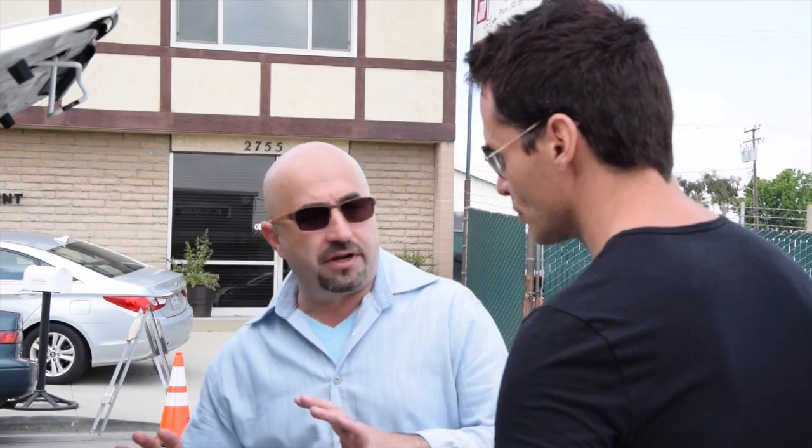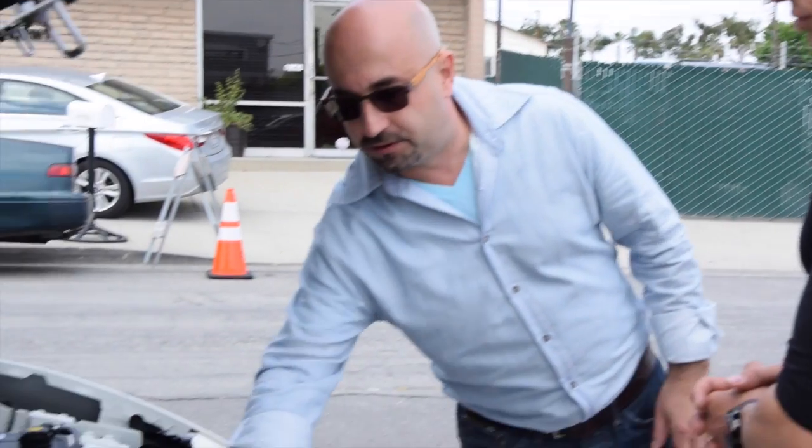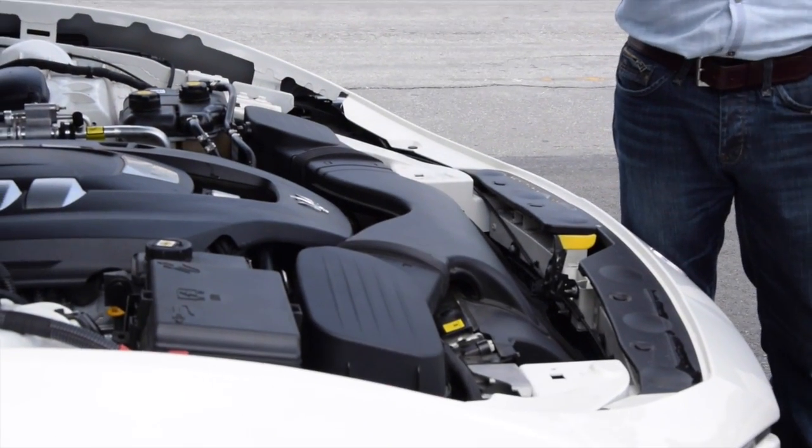First thing we did is we got rid of the factory restrictive paper air filters and got BMC air filters from Italy. That's pretty much your best air filters in the world. They make filters for all the high-end brands. They make a filter system for this vehicle. So the factory filters that were inside here were tossed out and brand new high-performance filters were put in. That's going to get it to breathe better, give the car a little more oomph.